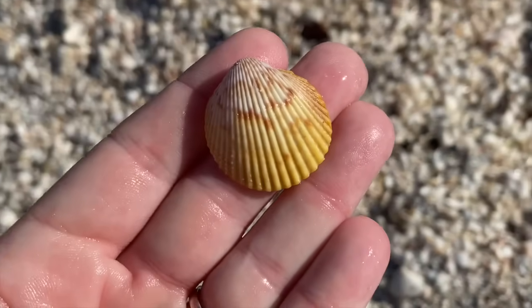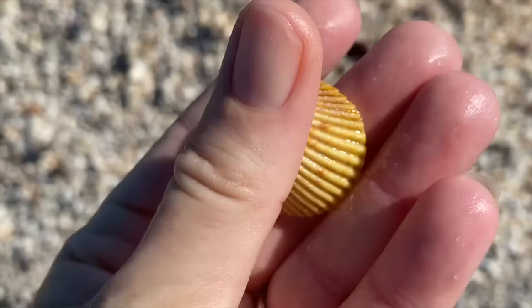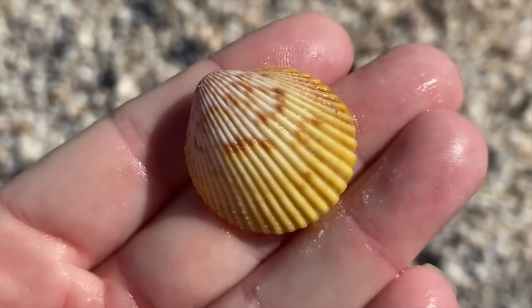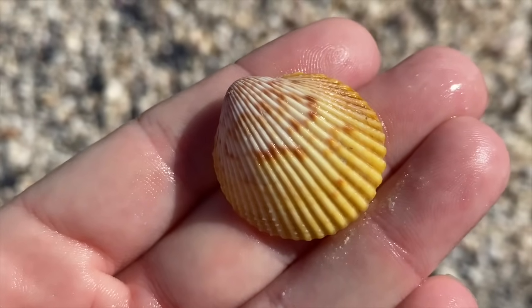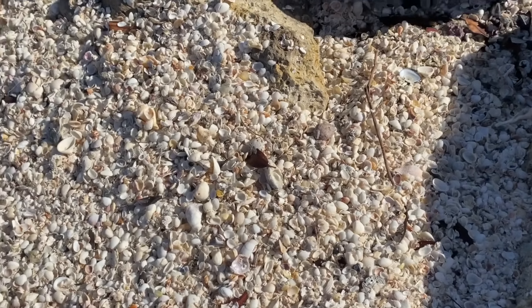Okay, a yellow prickly cockle. I would assume it gets its name from its yellow color, so that is a prickly cockle. I like the Florida prickly cockles too. See if we can find one of those today.